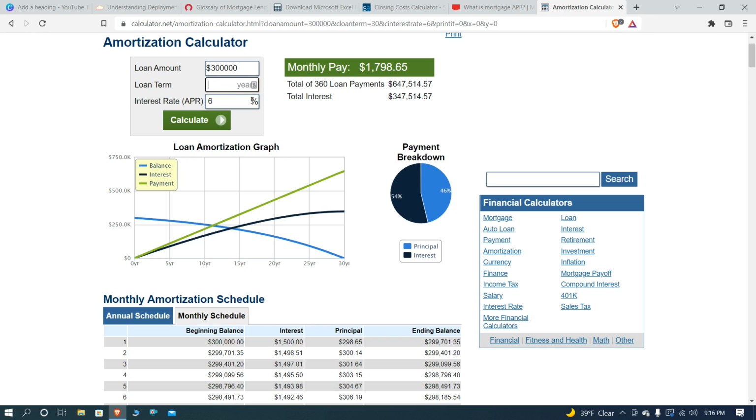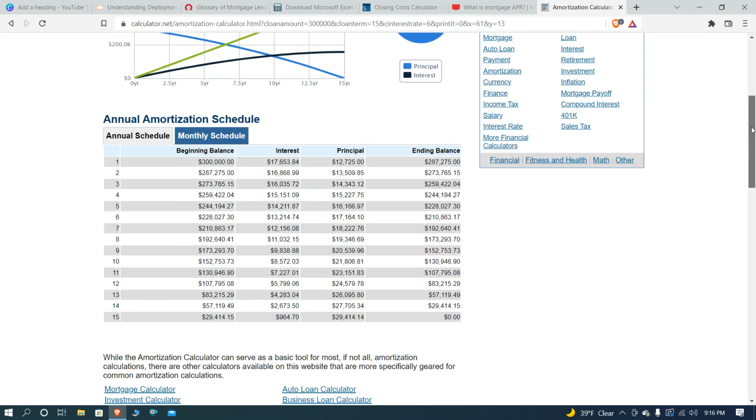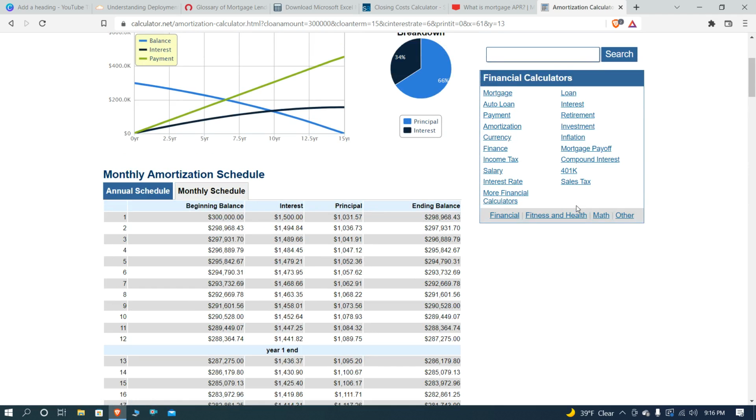that's the other mortgage calculator here. Do a 15-year, calculate. Look at that, almost $200,000 less. So significant. Obviously, your payments have gone through the roof. But if you take a look here, right, now the gain with the monthly schedule is drastically less.